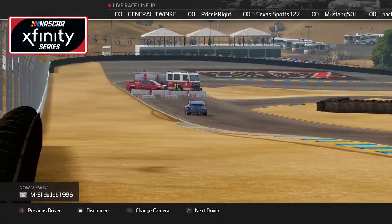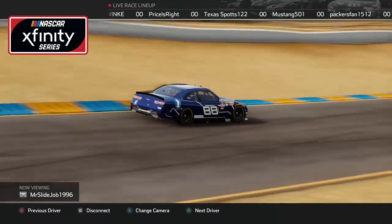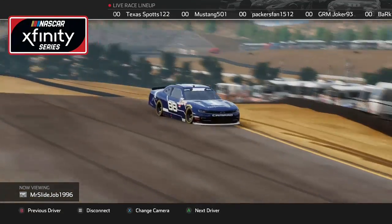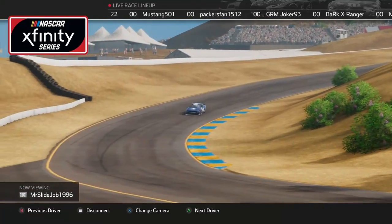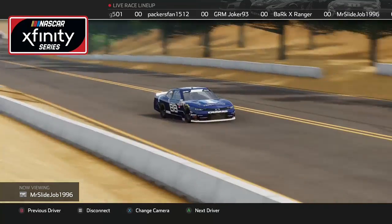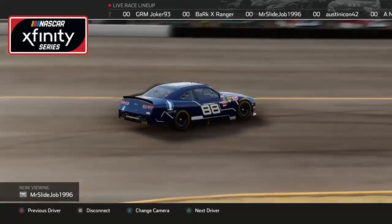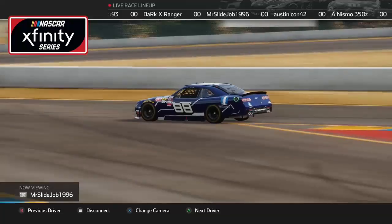I see opening up the chat room's working very nice. Please keep it to racing-related things. Yeah, I think we covered that pretty well. As the 88 goes for a ride, jumping the dirt turn. You've got to have a little bit of fun being the leader, don't you? I don't know. If fun means risking my win, I think I'll stay boring. Good point.